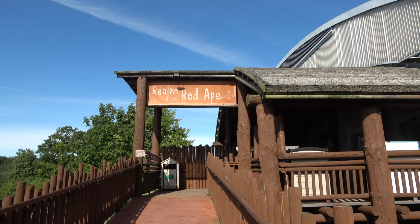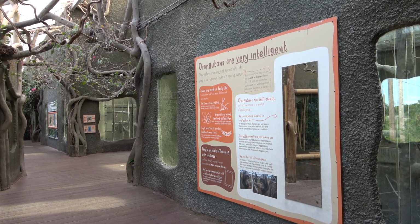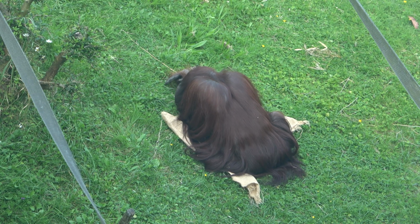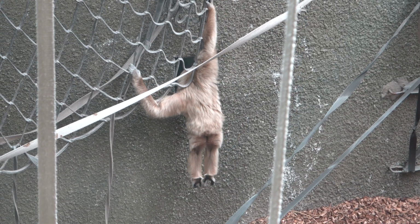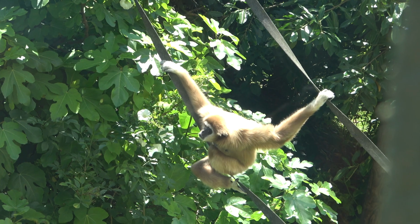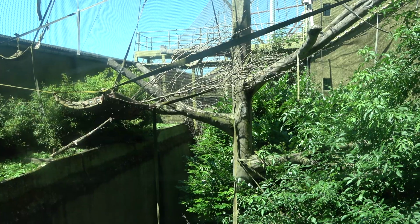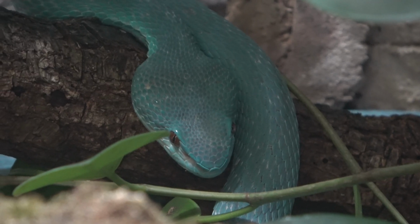Near to Spirit of the Jaguar is Realm of the Red Ape, a large exhibit for Bornean orangutans and Lar gibbons. The exhibit also has red pandas and a nice collection of reptiles, birds and insects.